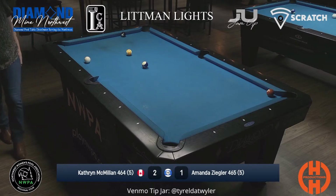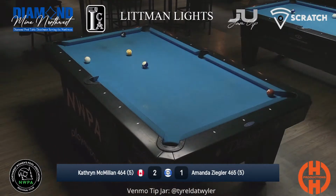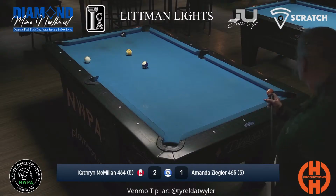Well, she did good to get shape on the 8. Just jam that 7 in the pocket a little bit. On the bright side, there's a lot of blue that Kathryn has to traverse to get back down to the 8.